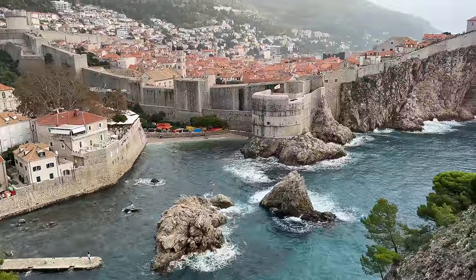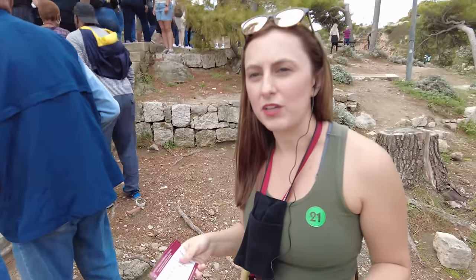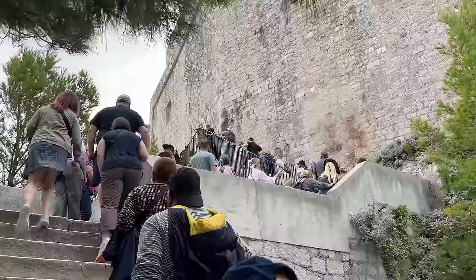I mean, look at this. Everything just looks amazing here, and we haven't even really started yet. No wonder they chose to film here, because I'm literally looking at this and I'm like, this is insane. It's so scenic. Of course you would want to film something here. We're walking into the fortress now.